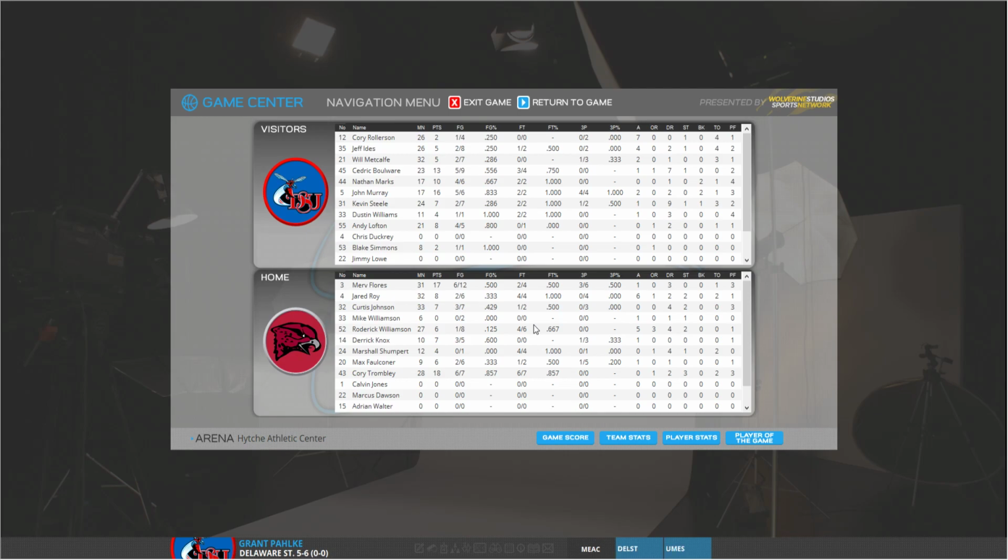Elsewhere, Roderick Williamson had a pretty good game outside of his shooting percentages. He went 1 of 8 from the field for an abysmal 12% in 27 minutes, but he added 6 points going 4-6 from the free throw line, also adding in 5 assists, 7 rebounds, and 2 steals. He also managed not to turn the ball over, so he had that going for him at least. Couldn't shoot, but he could do everything else.